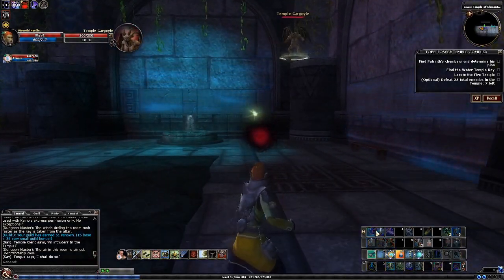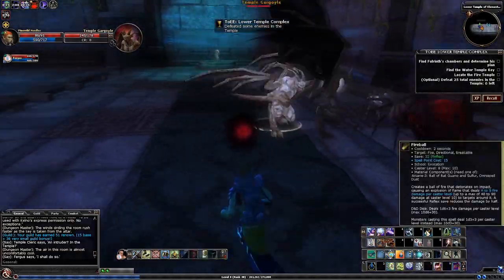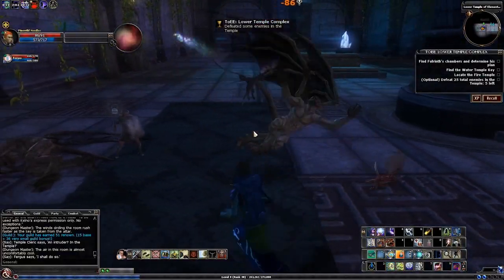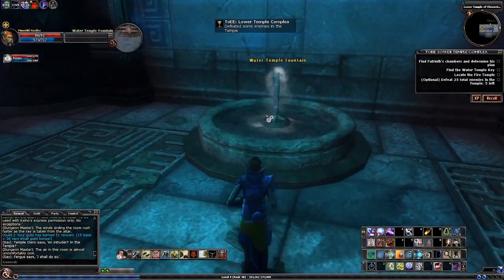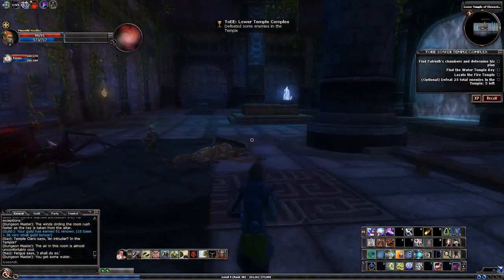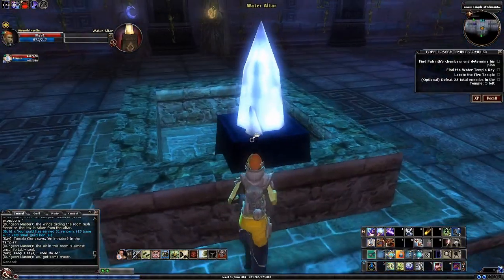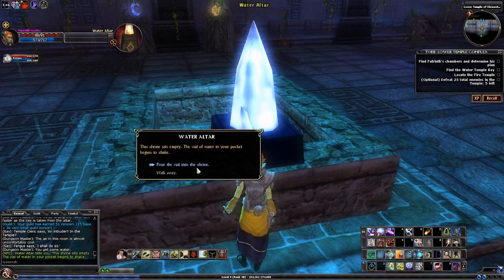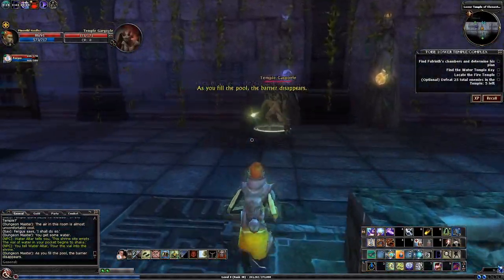Okay. Oops. Because Pineleaf cannot hit the broadside of a barn, apparently. Or even of a gargoyle. Now, I think I need something here. I get some water. I place it onto here. The shrine sits empty. The vial of water in the pocket begins to shine. As you fill the pool, the barrier disappears.